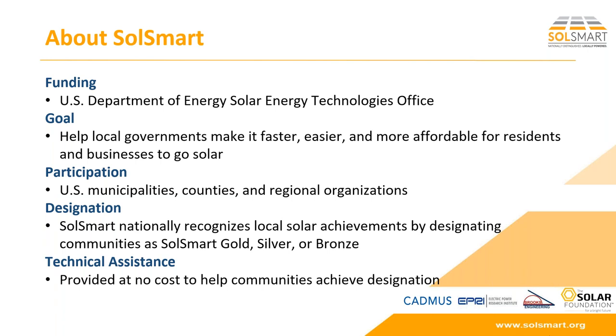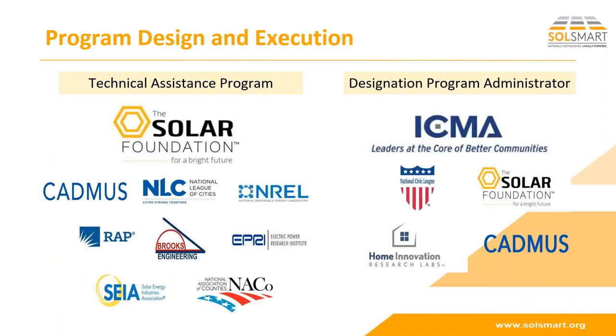How we do that is we provide a designation when certain criteria are reached through the SolSmart program. We have three different levels of designation, which are SolSmart Gold, Silver, and Bronze. There are different criteria you can reach to get designated at these levels. And in order to help these communities reach those designations, we provide technical assistance on different areas of solar soft cost reduction, which I'll go into a little bit.